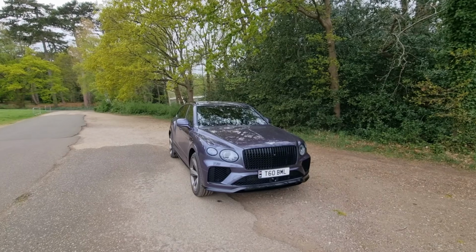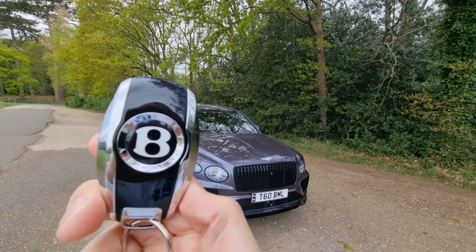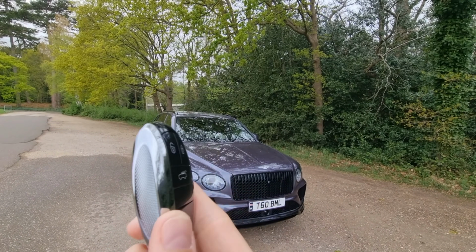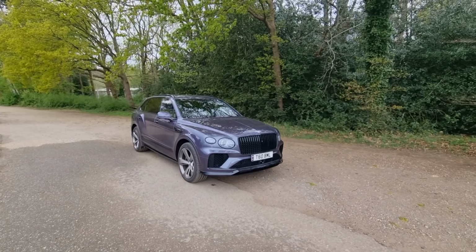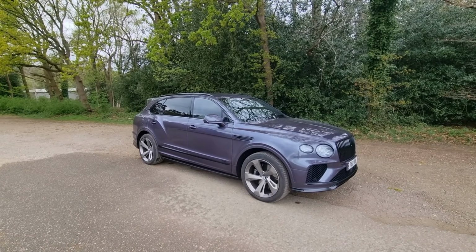So here it is, the Bentley Bentayga EWB, but I wanted to start with the key. I do love the Bentley key. Big, stands out, looks expensive, and is entirely befitting of the car. I think a lot of manufacturers are guilty of overlooking the key. Bentley, not one of them. It's got a familiar look, this car, hasn't it?